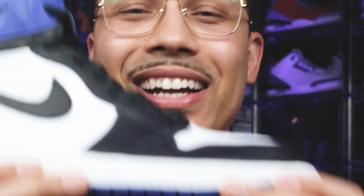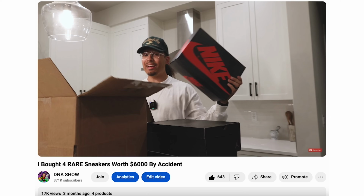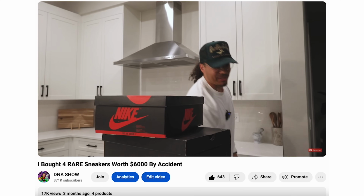Okay, next up, I know you see it. You see that right there. These go crazy. The Fragment Air Jordan 1, the original colorway. You guys heard the story when I unboxed these. I got these like some months ago. I've had these in different sizes, not my size. So finally got them in my size. I worked a trade. Shout out to Soul Steals.